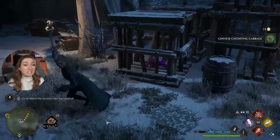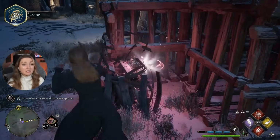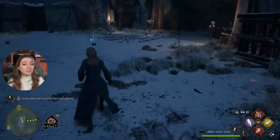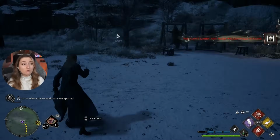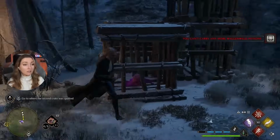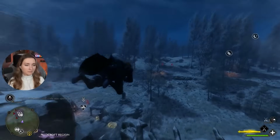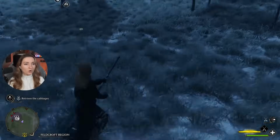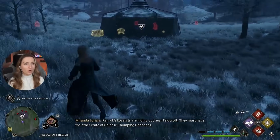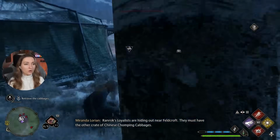Oh, if the other, I should have used another one. Can I, oh, why can't I unlock it? No, I'm going to be so sad. No. Why won't it let me open it? Okay, let me go finish this quest. I'll be back for you. Ranrock's loyalists are hiding out near Feldcroft. They must have the other crate of Chinese chomping cabbages.